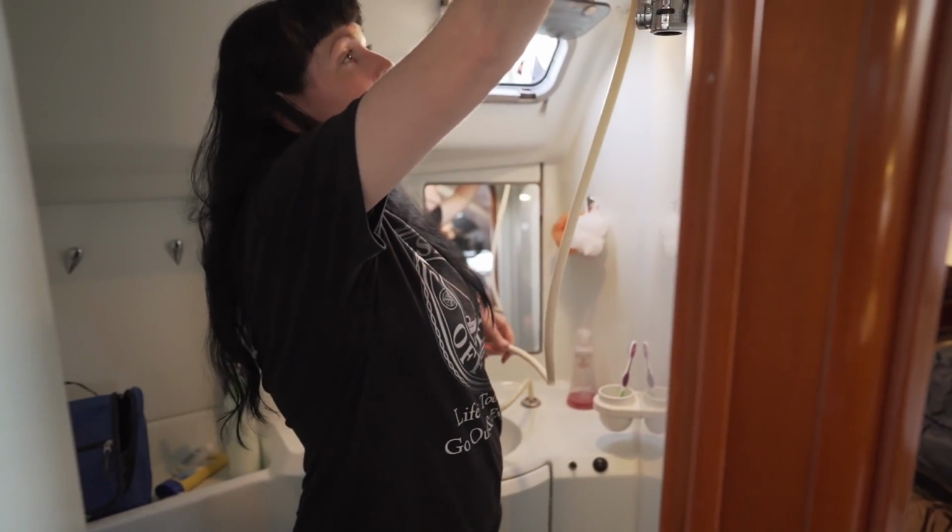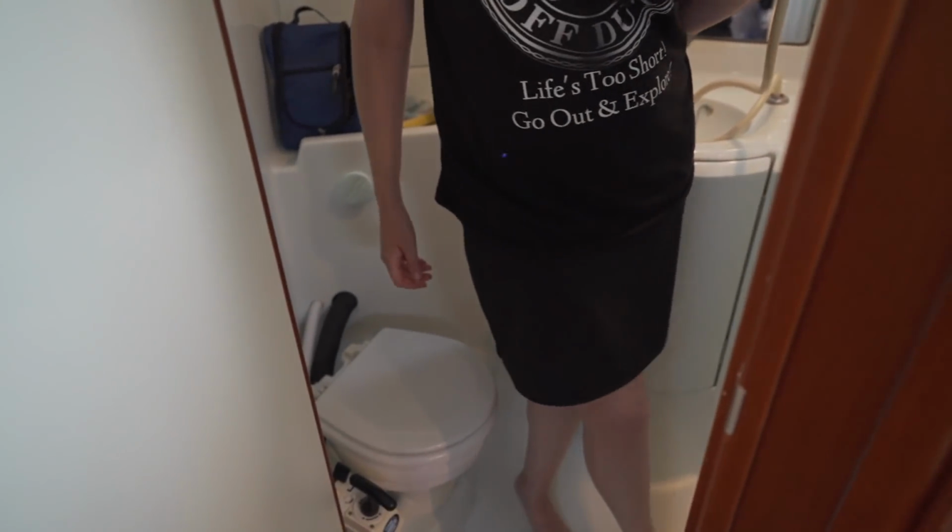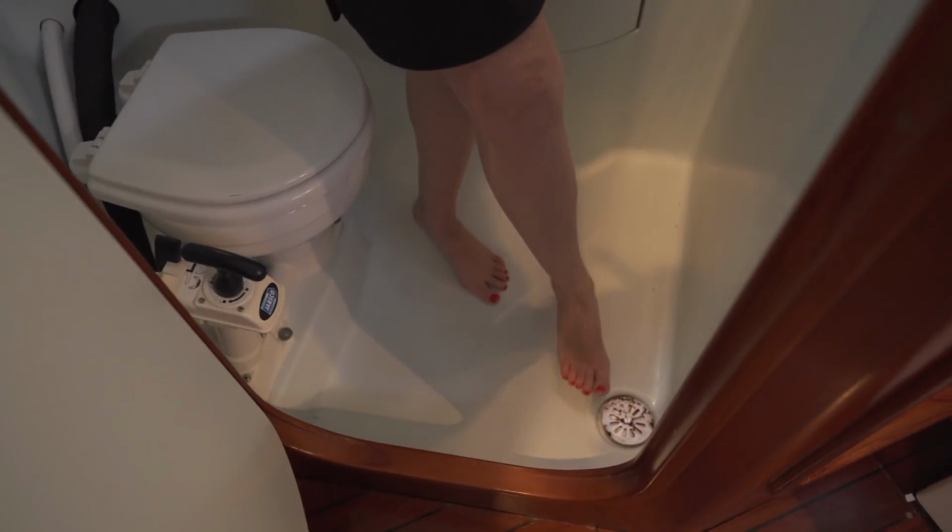So it hangs there, and then what happens is you shower, in essence, standing up, or you can sit on the toilet and shampoo your legs or soap your legs up while you're sitting there, and then it all goes down into a drain in the floor. There's a button to suck out all the water. Yeah, you press a button and it sucks all the water out, and so that's how we shower.